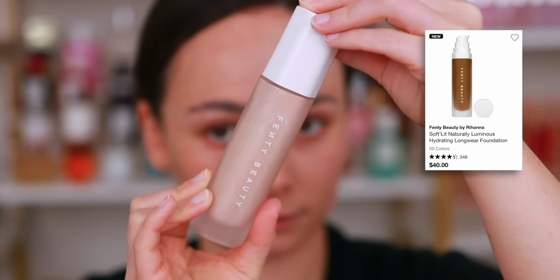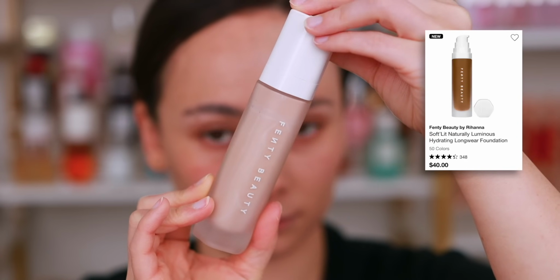And then this last one, I would say right now, it's my foundation of the year. It's one of my all-time favorite foundations now at this point. Fenty Beauty came in and just created one of the best foundations ever. It's the Soft Lit Naturally Luminous Hydrating Longwear Foundation. It's $40. And Fenty has launched a range of foundations that I didn't really like, if I'm being honest. I've never really loved their complexion until we got this.